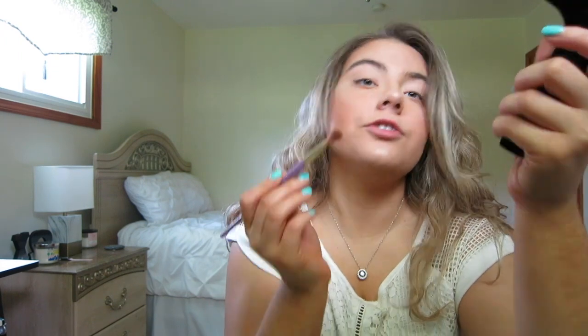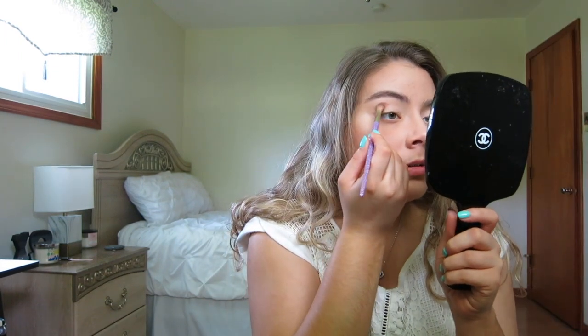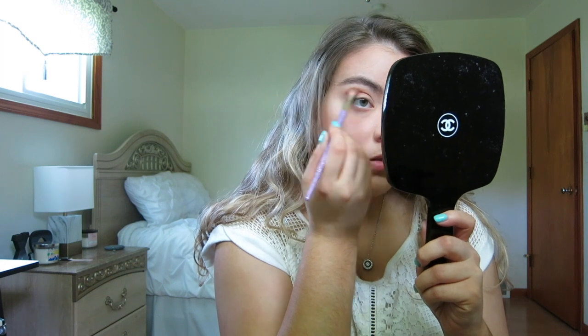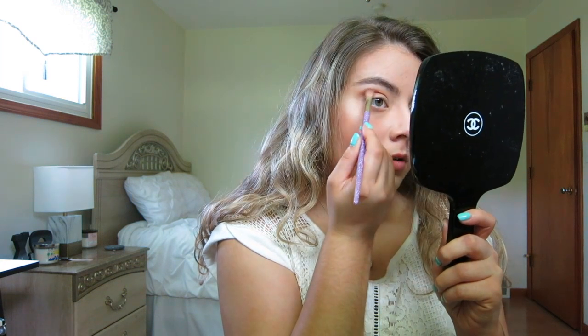Okay, so I'm gonna go in with, is it Egocentric? Or it's called Eccentric. Okay, I'm dumb. I can't read. Okay. I'm gonna take Eccentric on this blending brush and put it in my crease. It's very, very pigmented. This is a really nice color.